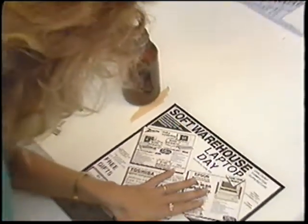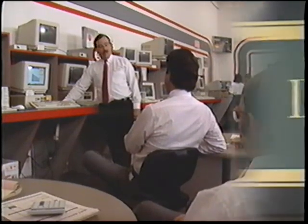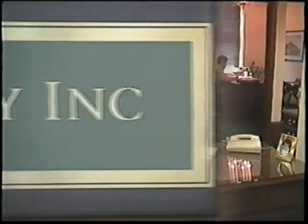In preparation for the future, Soft Warehouse has assembled the management expertise necessary to create, grow, and operate a much larger company. The private investment firm of Dubin Clark & Company has arranged the financing for Soft Warehouse and will provide capital and lend its business expertise to support our future growth. Ron Dubin, chairman of Dubin Clark, is also chairman of the board of Soft Warehouse.